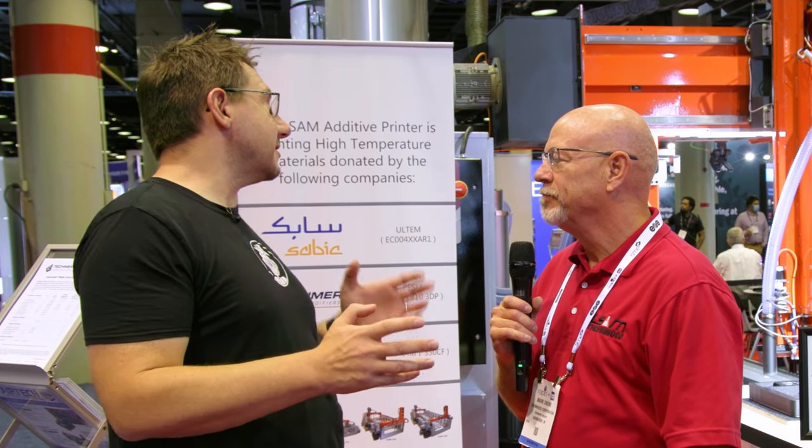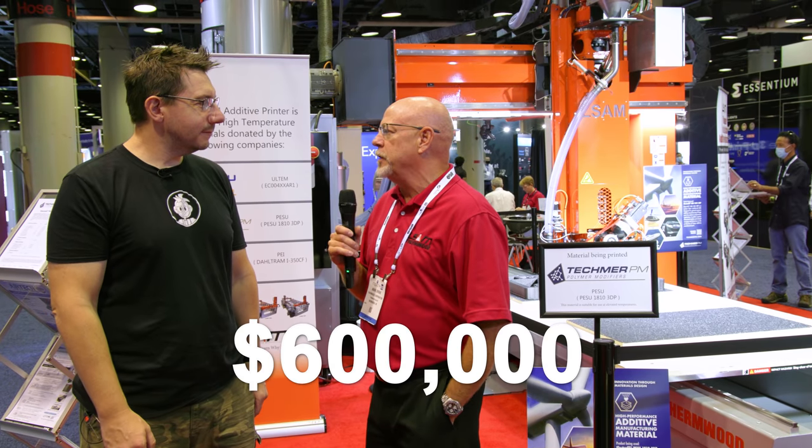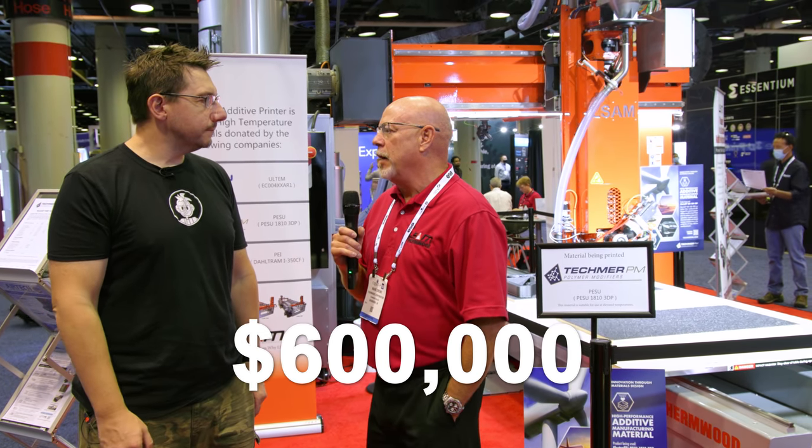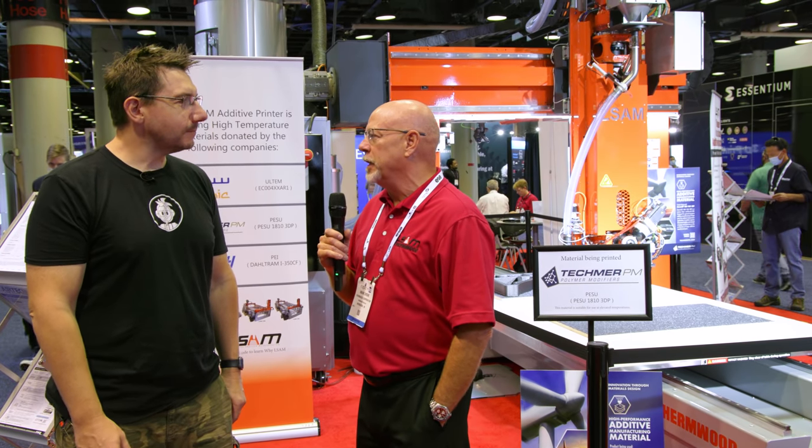So I have to ask, something like this, what price range does this exist in? The machine you're looking at here, which is additive only, and we build additive and subtractive. Oh, you can put a CNC head on this. We put a CNC head on, not on this particular machine, but other models that we have. I see, okay. This is additive only. You're looking at machines in the $600,000 neighborhood. Okay. When you start getting into larger formats, they get up into the $2 to $3 million range.